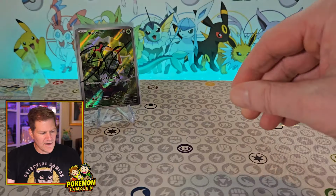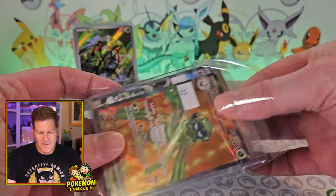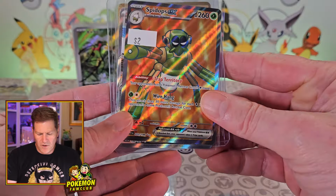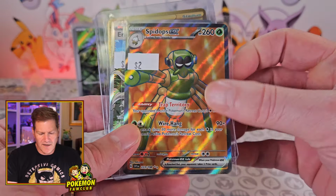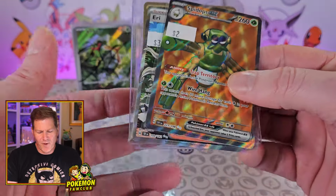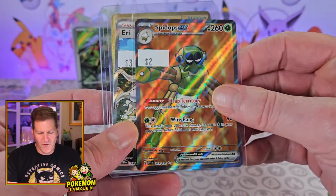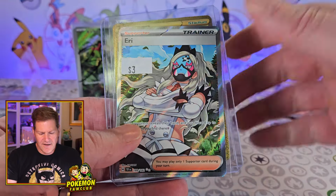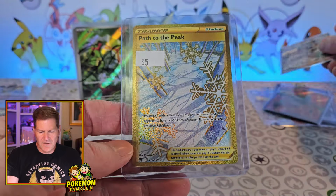I may have even gotten some cards thrown in for buying a few items. These are also from my local game store. Cards I needed to help me master some sets. SV1, I needed this Spidops, probably one of the most undesirable cards, especially in the full arts, but I needed it. Temporal Forces, I needed an Airy, it was $3.